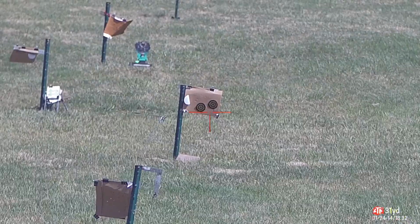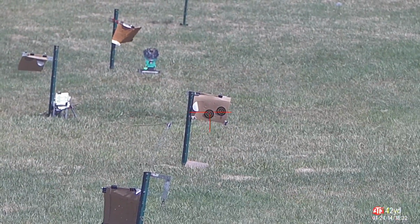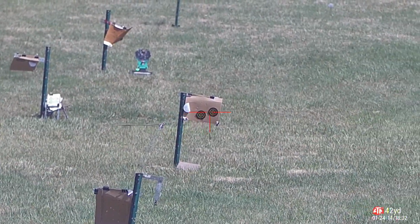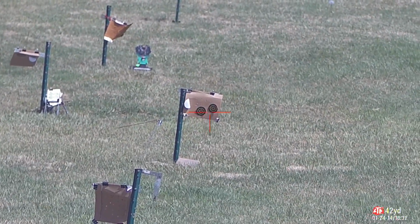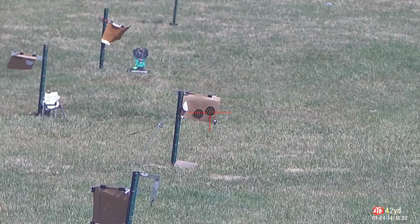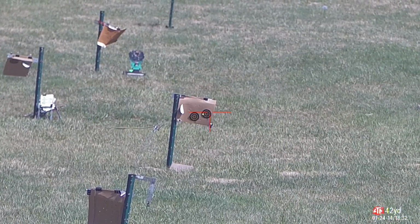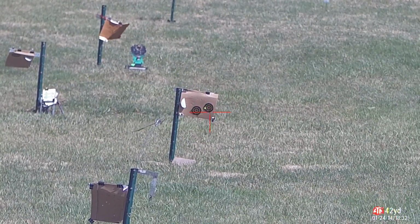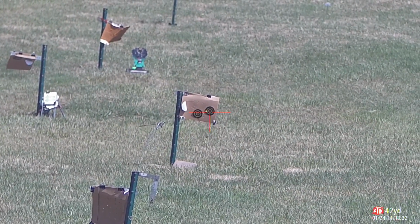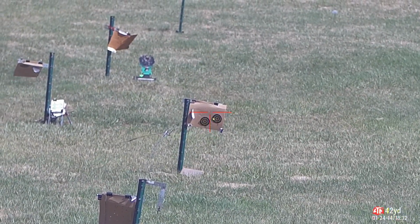Now I'm addressing the 40-yard target. I've just hit the laser to range it. It's given me 42 yards, and you can see that offset that I'm talking about. Now I'm going to aim at a target here. And again, the wind's going to carry it off to the left. But look at that elevation. That's just about absolutely perfect, spot on. If it wasn't for the wind, it would have been perfect.